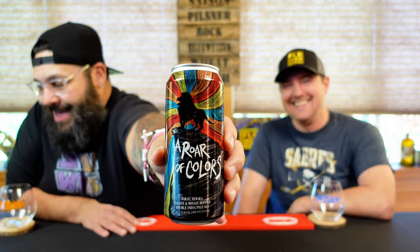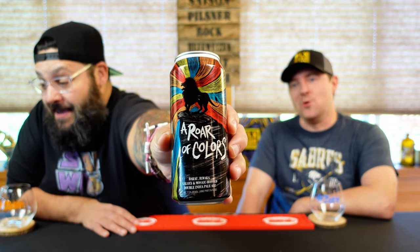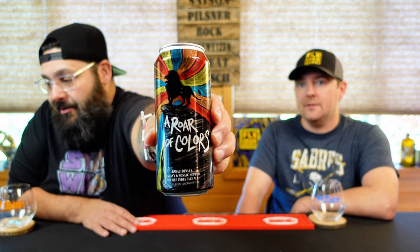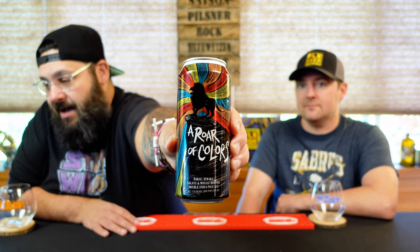Gorgeous looking can. Just makes me roar inside with desire to imbibe this. What is it? I smell colors. So this is from Hot Butcher, and this is Roar of Colors. It's a double IPA coming in at 7.5 ABV, hopped with Rakau, Riwaka, Galaxy, and Mosaic. Hot Butcher, they're out of Chicago, Illinois. And they were kind enough to send us a box of beer to try.